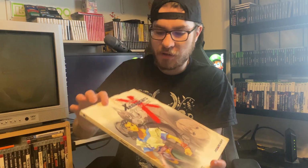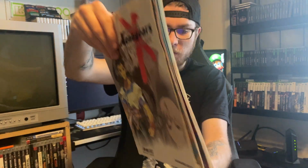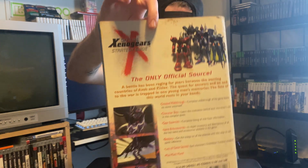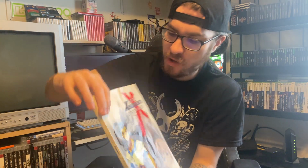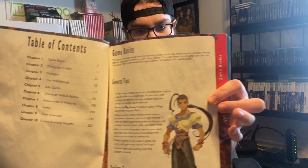And the final one I picked up, I got for a really good price because it's not in the best shape, but it's still a holy grail for me, and that is the Xenogears strategy guide. It was at the bottom of a bin, bottom of a tote. It's got everything intact, all the pages, and it's got a rip right there. I'll go early so there's no spoilers, but at least the pages are fine. They're not too beat up. You could definitely read them. So I'm really happy to have that because it is a holy grail for me.